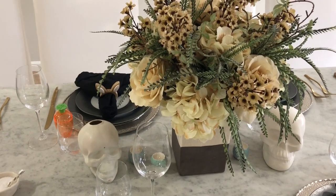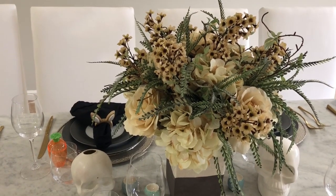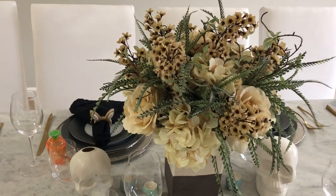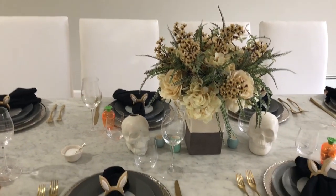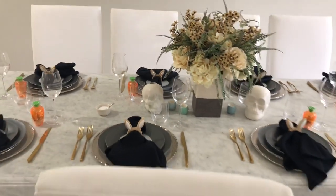She's amazing, and I've gotten to know her, and she's just so nice, and she really gets my style, my aesthetic. She's been over to my house a few times, so anytime I ask her to make something, she always knocks it out of the park. It's exactly what I wanted. So yeah, I'll give you a little backup.